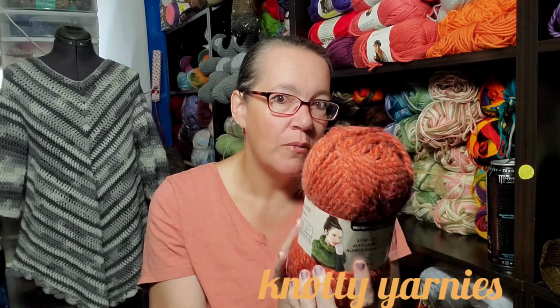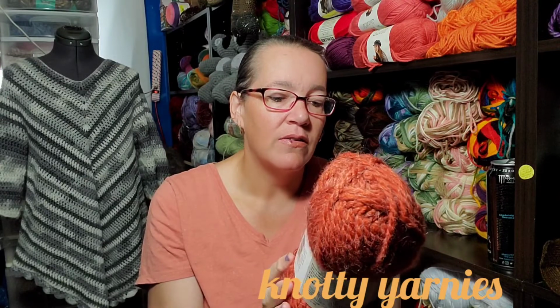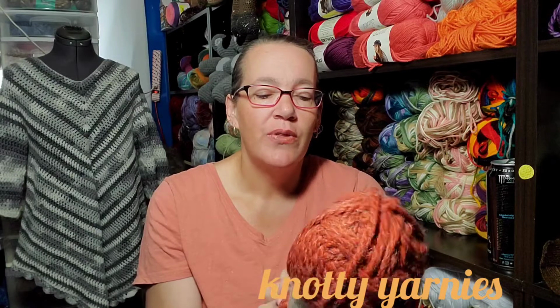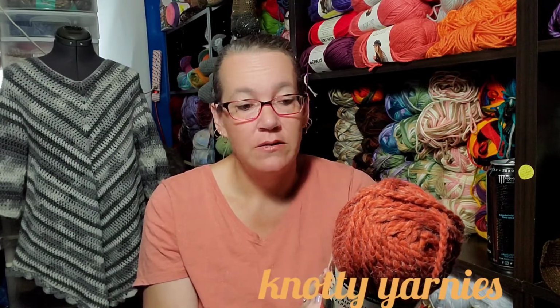Oh, so Loops and Thread, I was thinking, was all made in China, but I guess it's not. This one is made in Turkey. I like it. This one says, yeah, super bulky. I don't know that symbol. Machine wash and cold, dry flat, do not iron, do not bleach.